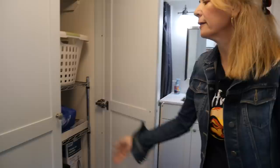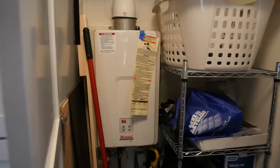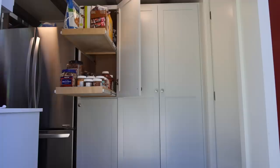This is where the on-demand water heater is. We never run out of hot water because it's just available immediately. And we have some pantry space. And the bathroom is pretty much a fully accommodated bathroom.